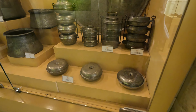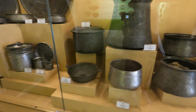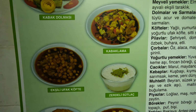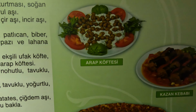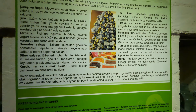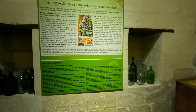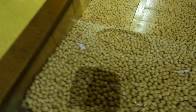We are talking about the 1980s. In the 1980s, not everything, but a lot of things, this kind of metal, handi, and some glasses, plates, were used in our house. I want to try this, the kofte and maybe the kazan kebabi. They do preserve a lot of food. Like these are aubergines, and then you put them in the water, boil them, make them soften, and fill them with rice, bulgur rice, chickpeas, masoor ki dal.